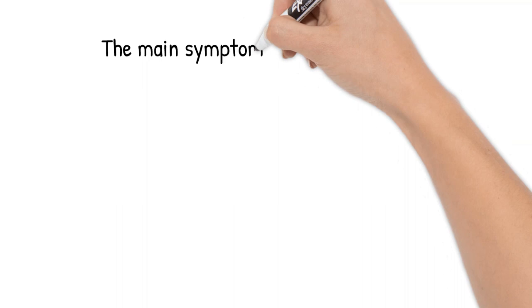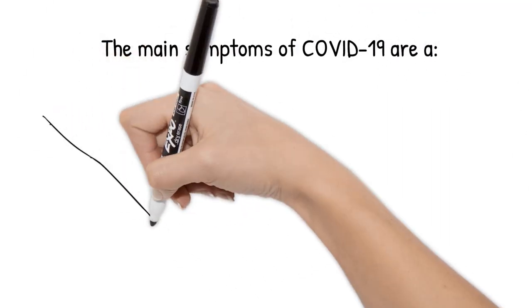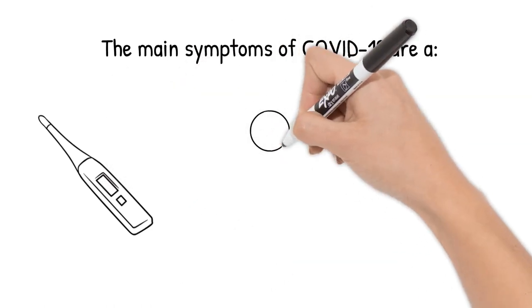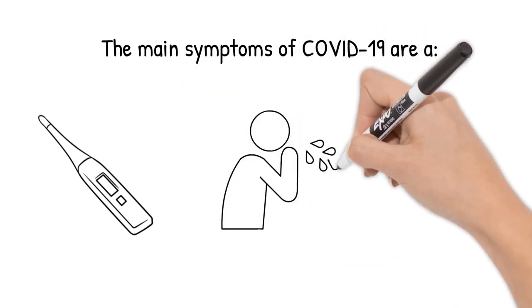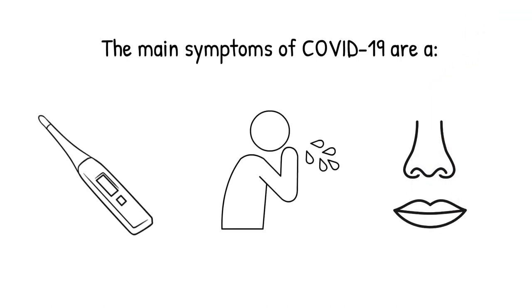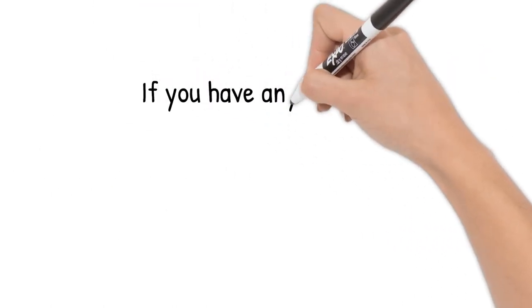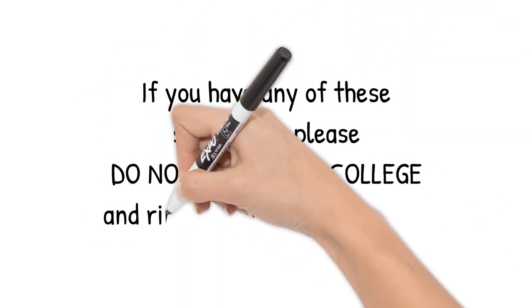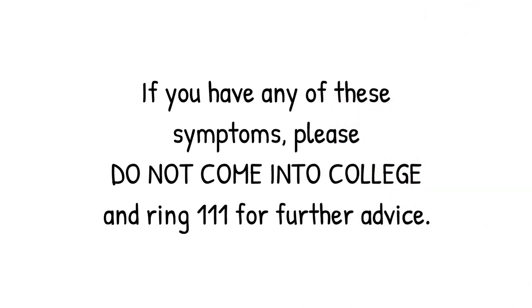The main symptoms of COVID-19 are a high temperature, you feel hot to touch on your chest and back, a new, continuous cough, and loss or change of your sense of smell or taste. If you have any of these symptoms, please do not come into college and ring 111 for further advice.